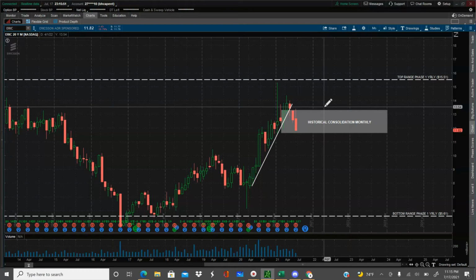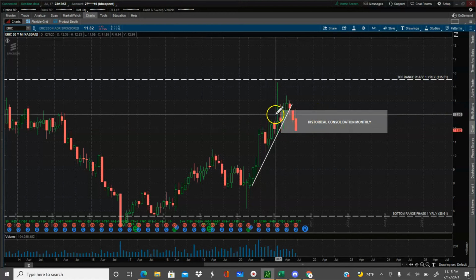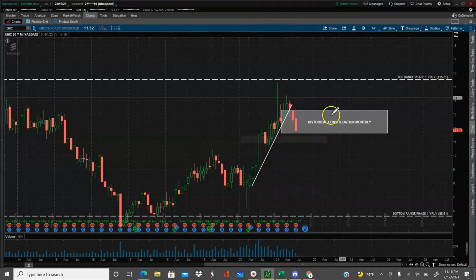So also keep in mind that 2020's closing price was right here at 12. Was that 12.48? No, that's January. Open. Okay, so 2020's opening price pretty much runs right through the middle of this historical consolidation monthly level that I just drew out. So I'm going to mark that price level.